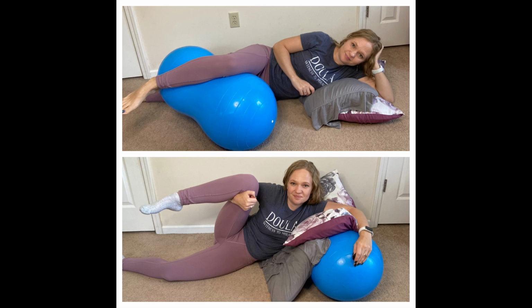You don't have so much gravity working with you, but it still lets your tailbone open up, your pelvis open up, and gives you the ability to rest in between contractions too, if it's coming really, really strong, okay?